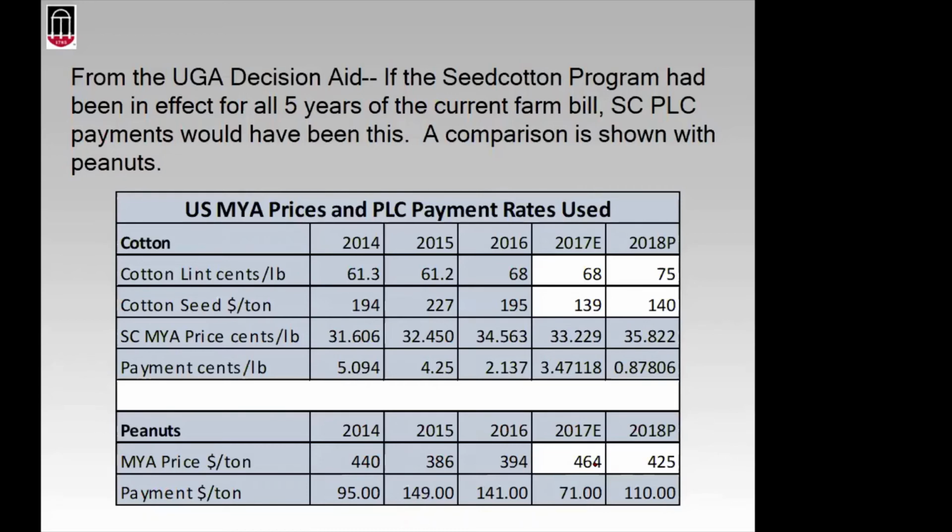We went back to 2014, MYA, market year average price. All right, here's what we did, and here's the way to analyze it. We don't know where prices are going in the future. But here's the question we asked. Let's suppose this seed cotton program had been in effect for the entire period of the last 5 years of the current farm bill. If we'd had this seed cotton program in place back when ARC and PLC started back in 2014, what would have been the payments?